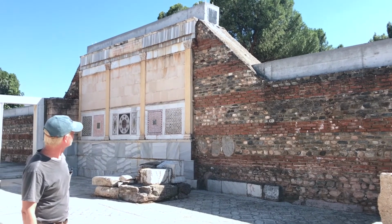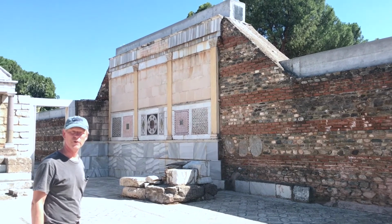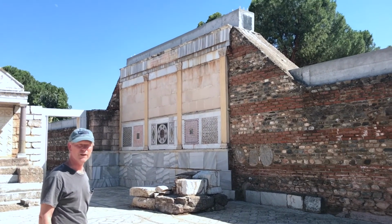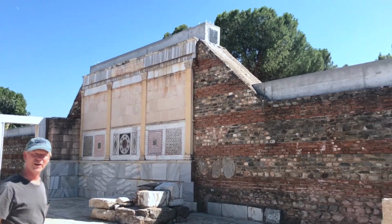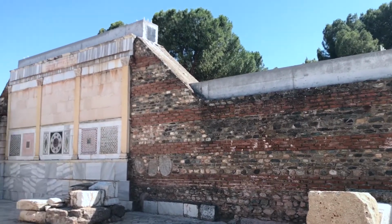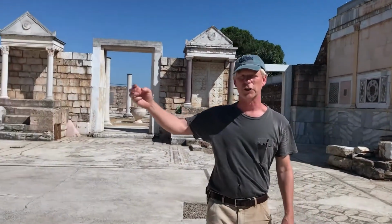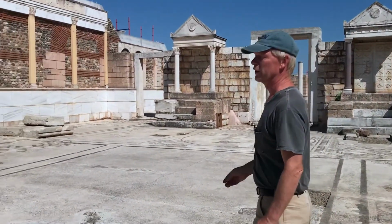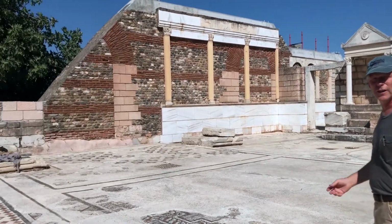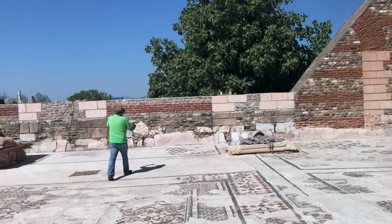And then on top, you can see the new concrete grade beam that will hold the roofing on it. But we don't want that ugly concrete grade beam to be visible in the end. And so this is where we're constructing this shell of masonry using the same Eskişehir stone that was left over from the 1970s. I can show you this model.